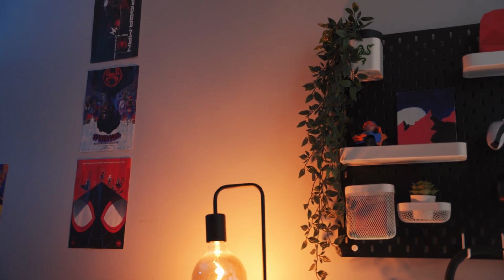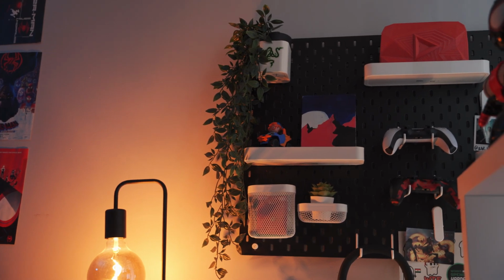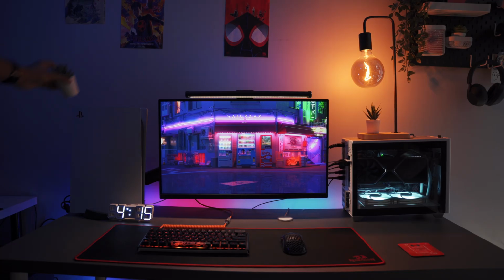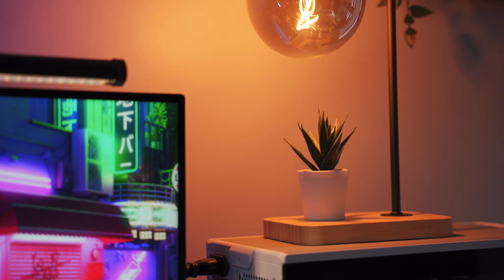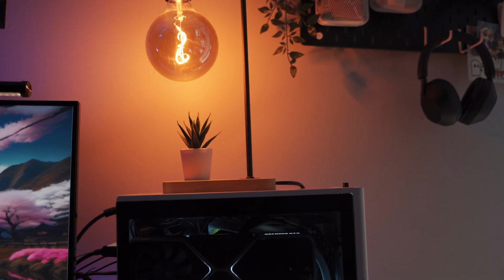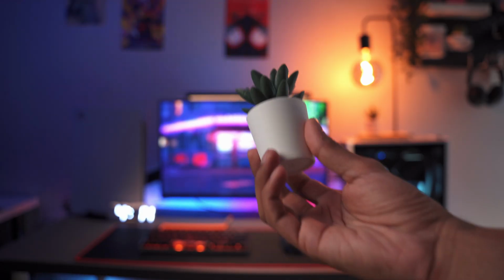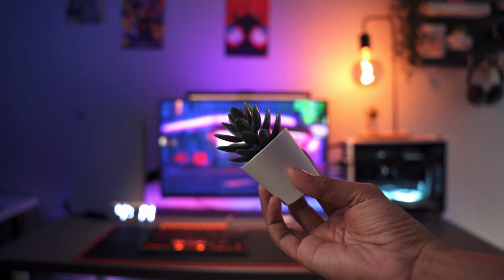Having some sort of greenery also makes the space feel more alive, and it just looks really calming and inviting. It doesn't matter if it's a fake plant or a real one, but having something green in your setup will make you feel much better with your overall space. I also want to add a few more plants here because it always complements your space, but for now I just have these two small fake ones from IKEA.